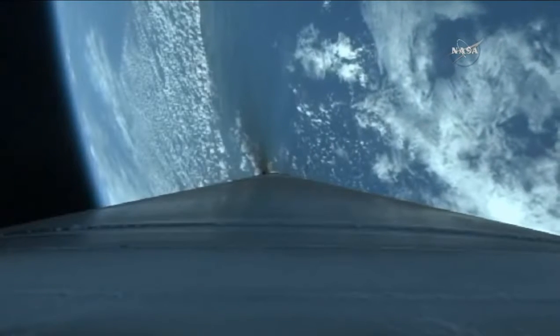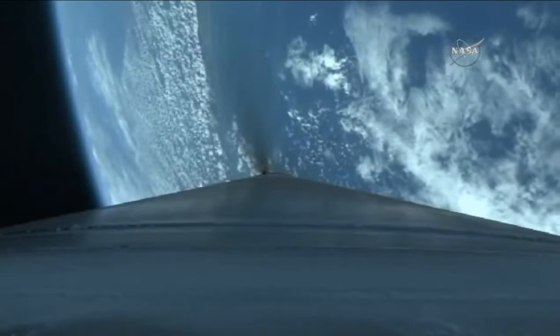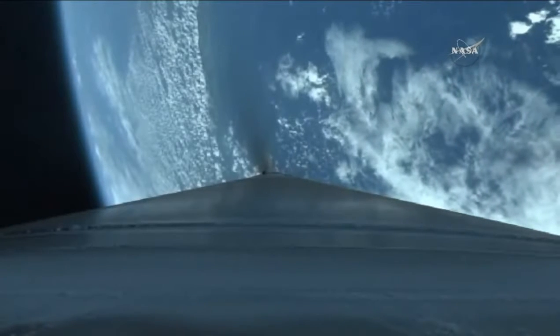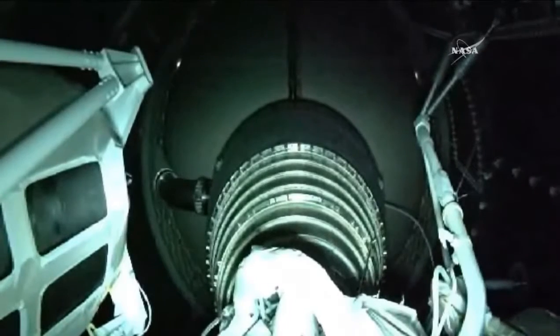Boost phase chill down has begun. And boost phase chill down has completed. Coming up on BECO momentarily. And we have BECO. Engine shutdown looks good.